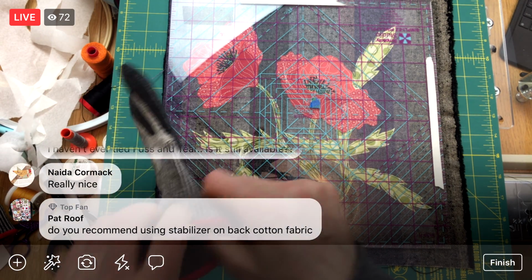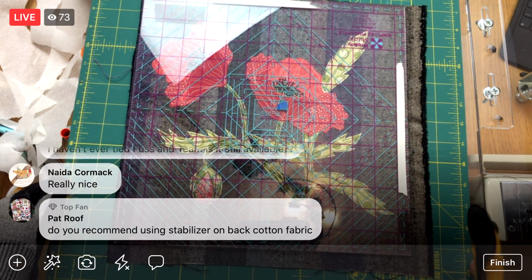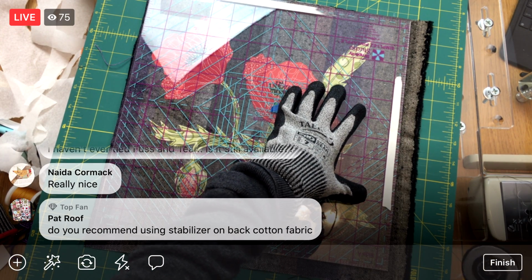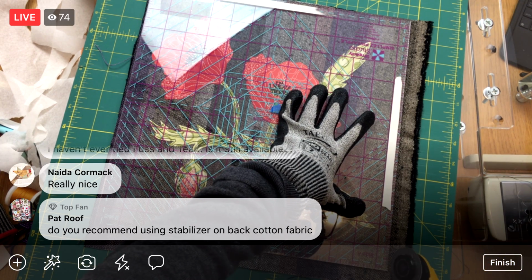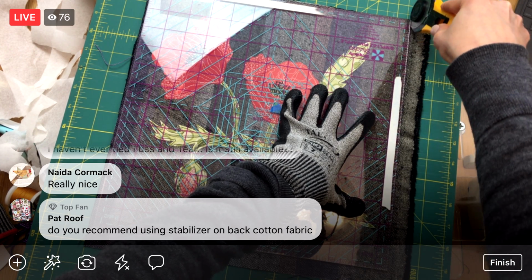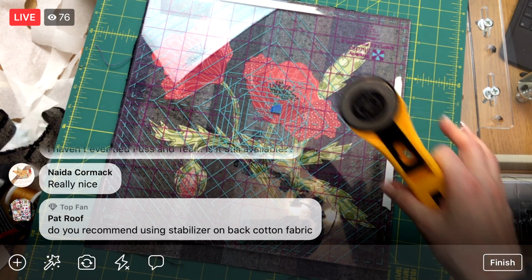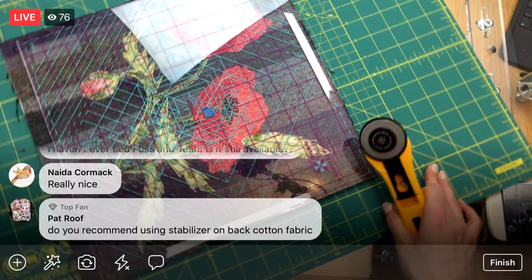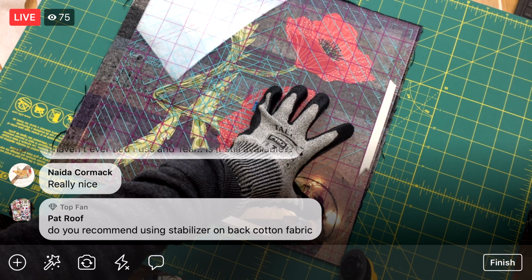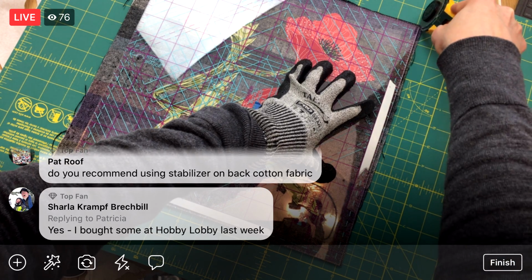So, all right, I'm going to use this as a cutting glove, and let's get a cutter out. And I think I'll rotate this whole mat to cut. I would definitely use a stabilizer on the back of cotton fabric as well. I know that I'm using some weird fabric, so it was extra good for me to use it. But yes, I would use the stabilizer. It's more so to keep everything in place while you're doing the thread painting. You could try without, but I would think that it's going to get pulled all over the place, even with cotton thread.